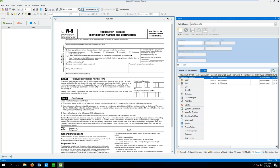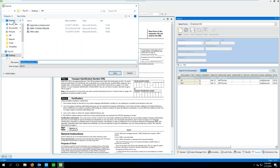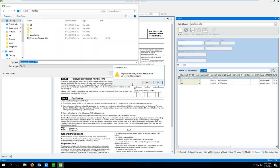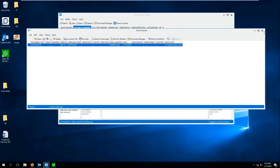With this employee resume, let's assume that the user wanted to make an edit to this. So he can right-click on that line, his resume, and check out a version of this document. It asks me, it's polite, would you like to save a copy? Yes, I do. And we're going to just throw this on my desktop. So now I have a copy of this document on my desktop.